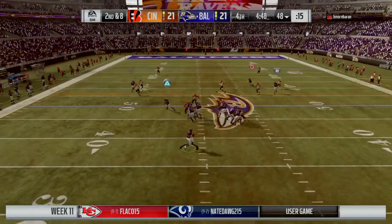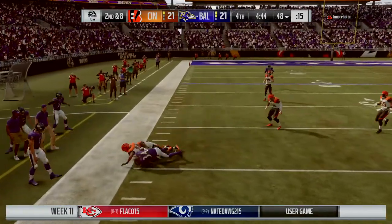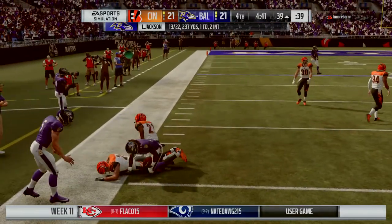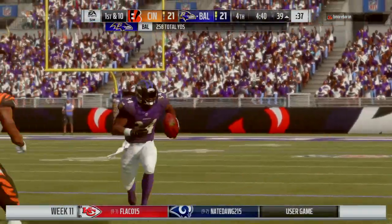Off the play fake. Here's Jackson. Drops it underneath for Collins. And they'll get him down as he's inside the 40. That one good for 13 and a Raven first down.